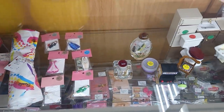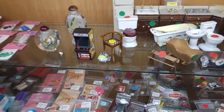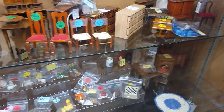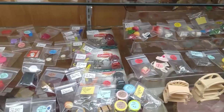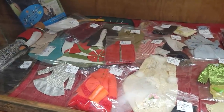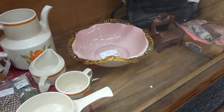She's got a lot of little miniatures in here. Some reverse painted bottles, which I might have to snag since I already got the ones at that other consignment store. I might have to snag a couple more there to go along with it. Lots and lots of little miniature goodies in her showcase. Lots of dollhouse furniture and Barbie clothes. Look at all her Barbie clothes. Some really, really nice ones. Very, very cool.